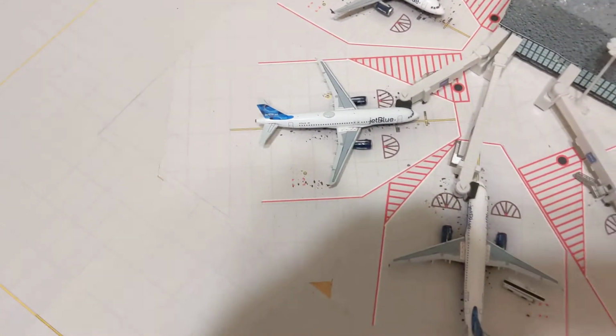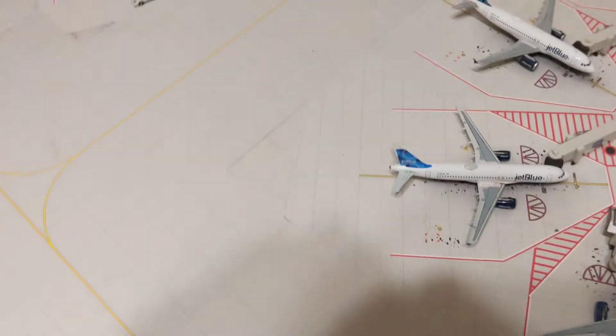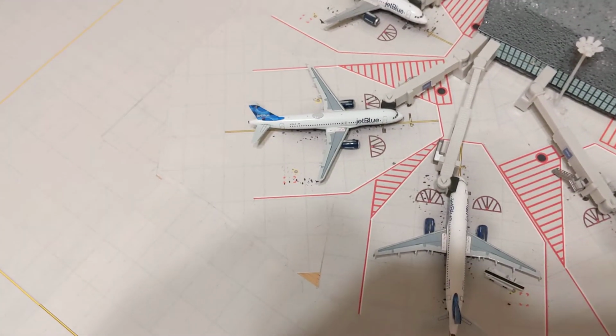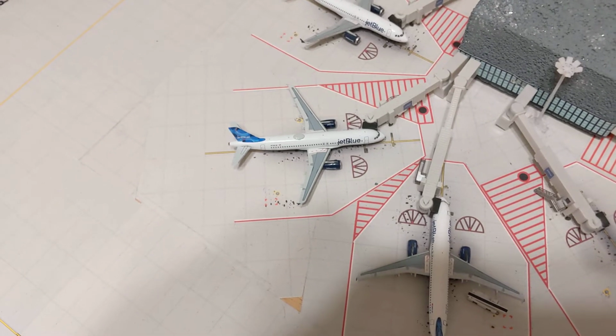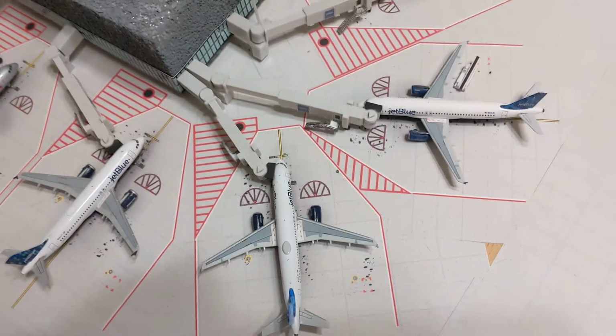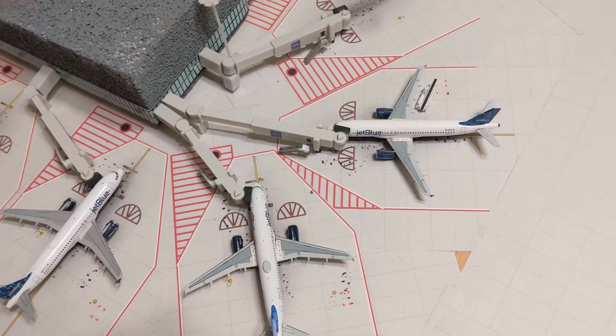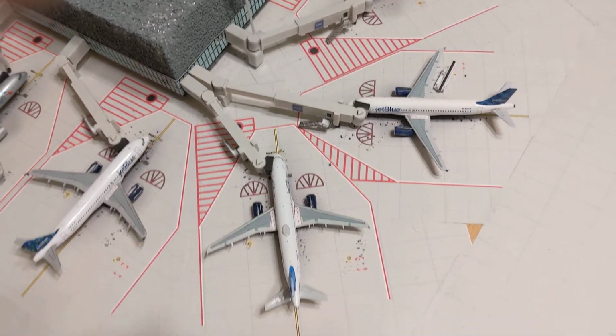Right here is another JetBlue A320. That one is operating as flight 879, just arrived in from Las Vegas. Right here is another JetBlue A320 operating as flight 1732, will be departing for Salt Lake City.